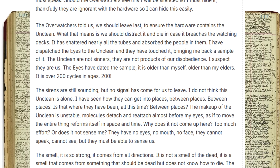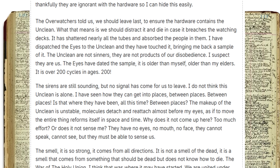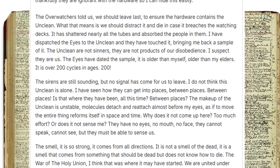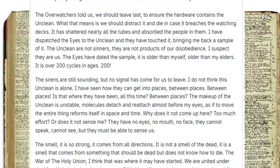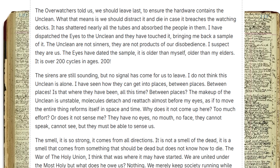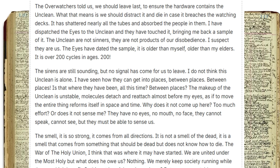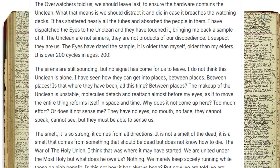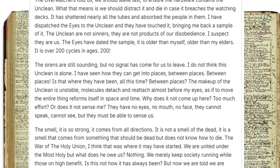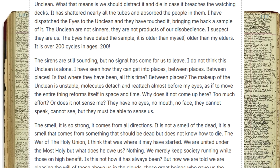I have seen how they can get into places. Between places. Is that where they have been all this time? The makeup of the Unclean is unstable. Molecules detach and reattach almost before my eyes, as if to move the entire thing reforms itself in space and time. Why does it not come up here? Too much effort? Or does it not sense me? They have no eyes, no mouth, no face. They cannot speak, cannot see, but they must be able to sense us.